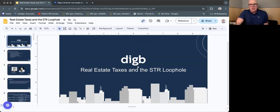Yeah, absolutely. Okay, so today we're going to be covering the short-term rental loophole. This is something that we get frequent questions about. It's a strategy that's also leveraged a lot by real estate investors to offset non-passive income.